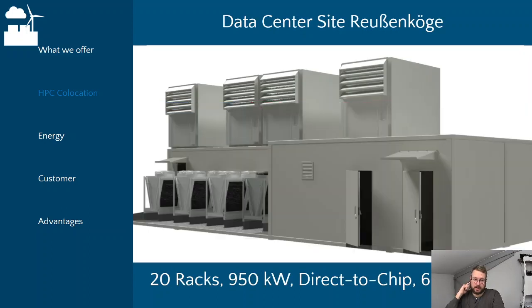This is our direct-to-chip HPC module, where you can see here nicely that there is still cooling modules installed, because we cannot reuse the heat at all the time. Additionally, there's still air coolers on top, which means not 100% of the heat created is moving into the water for cooling. There is still a fairly high share that needs to be cooled via air. So this explains the setting.